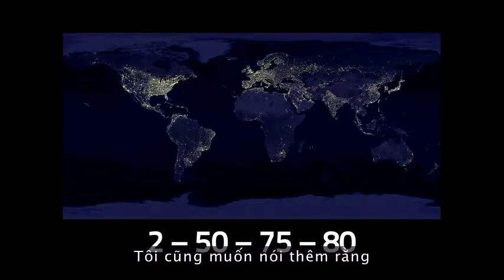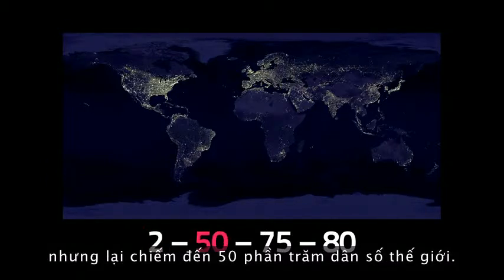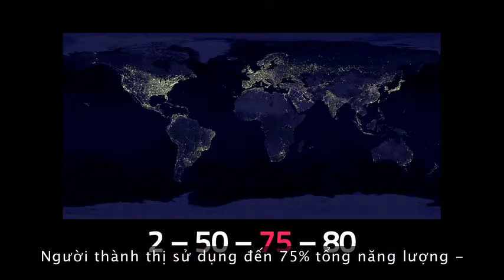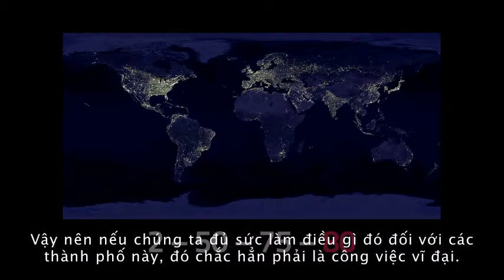Just as an aside, I wanted to mention cities are only 2% of the Earth's crust, but they are 50% of the world's population. They're 75% of energy consumption, up to 80% of CO2 emissions. So if we're able to do something with cities, that's a big deal.